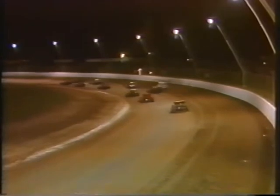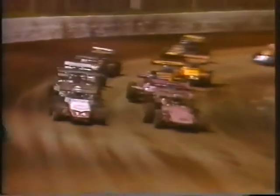Now, out come the GP Midgets. Four, Ron Methven, and 14, Terry Clark, have the front row of the GP Midget grid. So the GP Midgets gridding up, and there's the green flag to send them away.